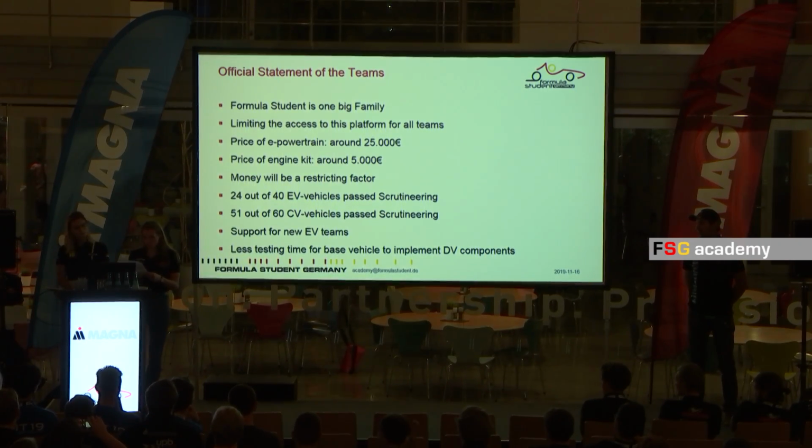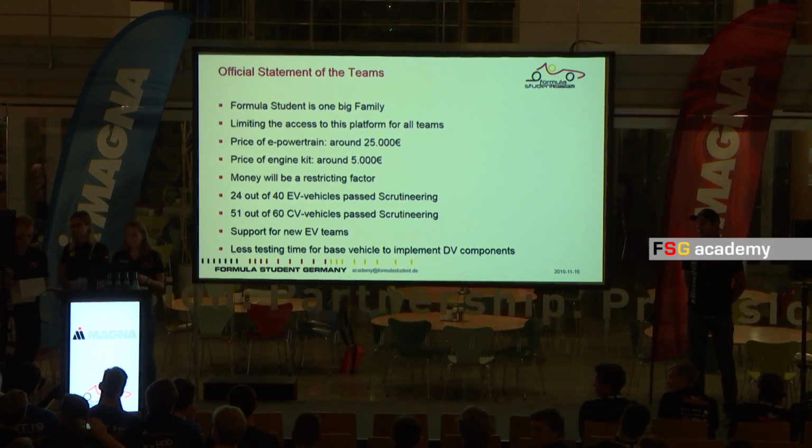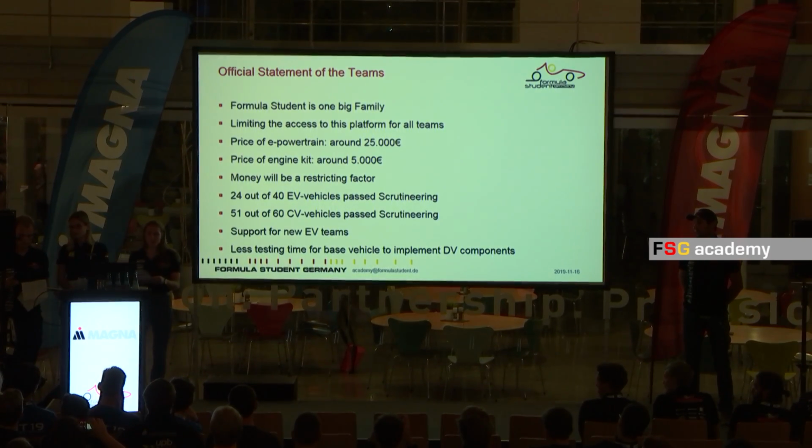Implementing new innovations in the autonomous system will get harder because a lot of time will be used up for the general testing of the base vehicle. Teams therefore have to decide if they even start implementing a DV system for autocross and track drive, and therefore lose valuable testing time. Our bigger concern is that you are now expecting first-year DV teams to reach a technical maturity which many teams could not achieve within 3 years in the driverless competition. We are worried about the quality of the event.